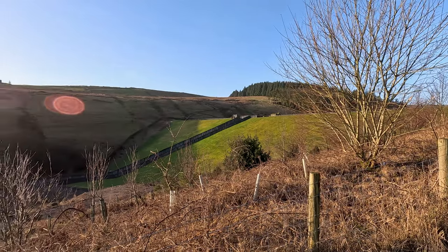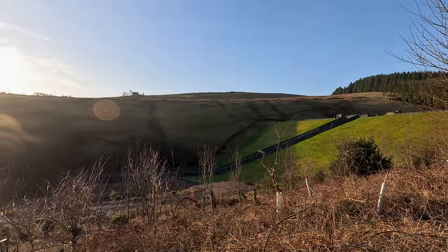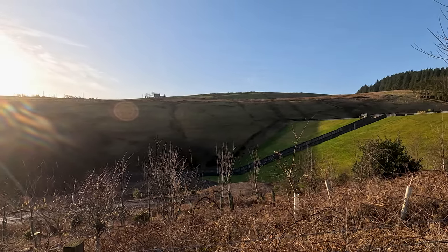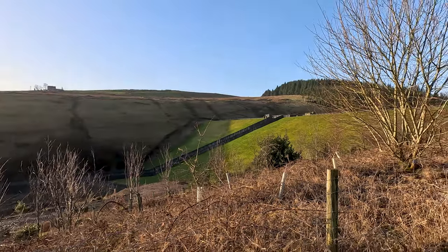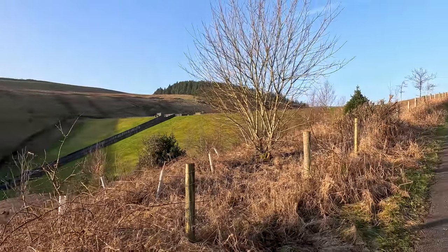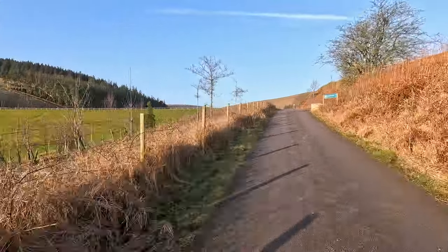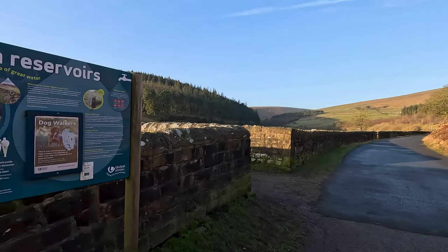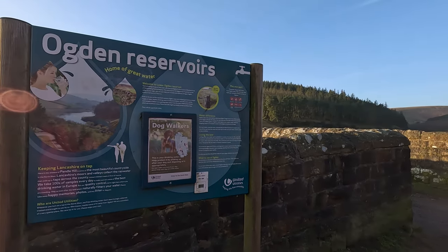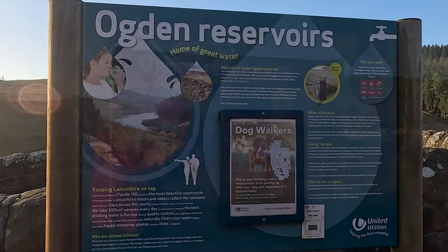After a short climb along the road, the retaining dam and spillway for Lower Ogden Reservoir comes into view over to the left. Both Upper and Lower Ogden Reservoir supply water to Nelson. Lower Ogden Reservoir here is the larger of the two, with its building being completed in 1914. It can hold almost 160 million gallons of water.